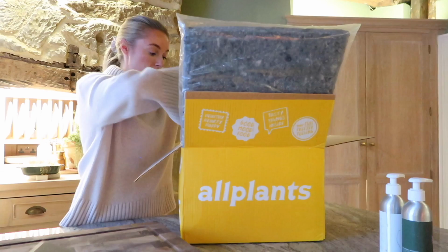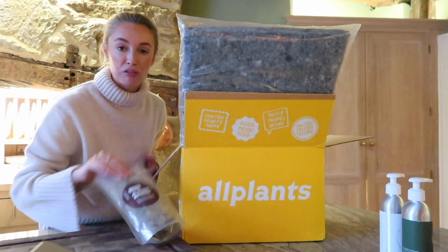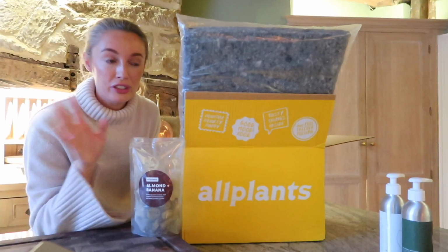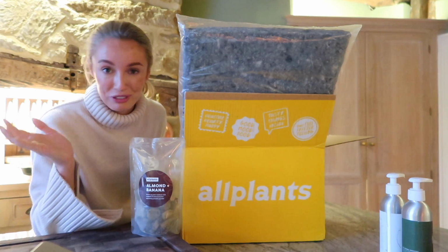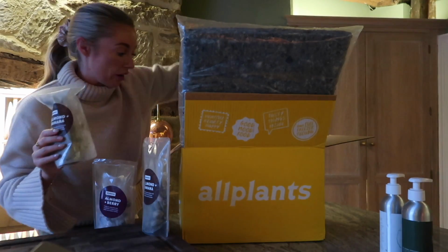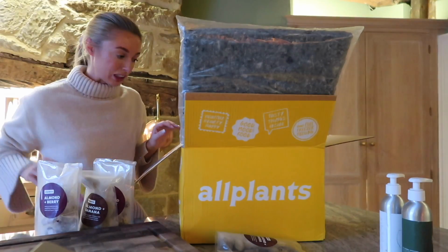But a little sneak peek into this month's order. As always, loads of the smoothie pouches, because these for me are the ultimate breakfast. Again, just knowing that your freezer is stocked with these means that you will never go without your lovely, tasty fruit smoothie in the morning. I love the almond and banana, and almond and berry and mango, a little bit more fresh.